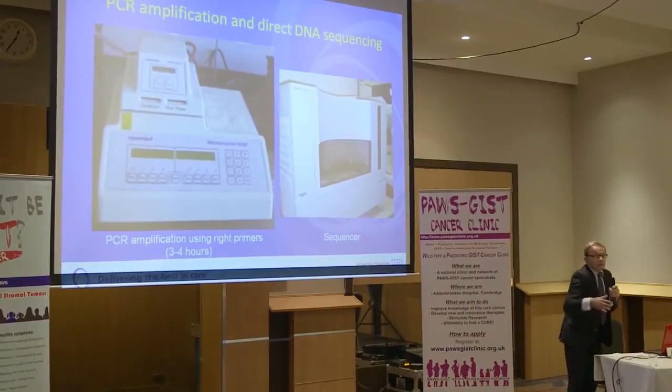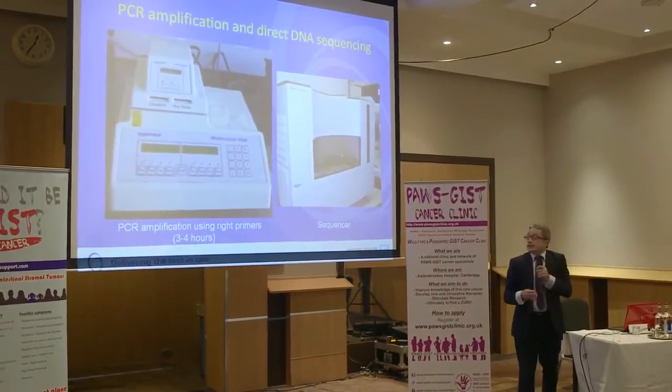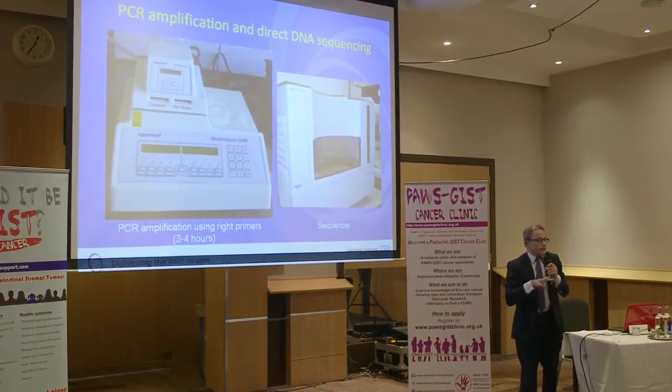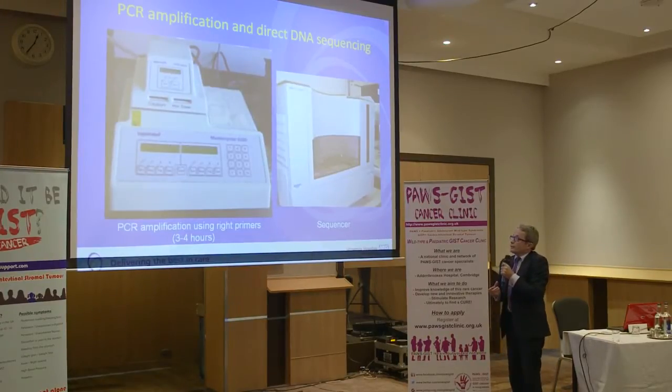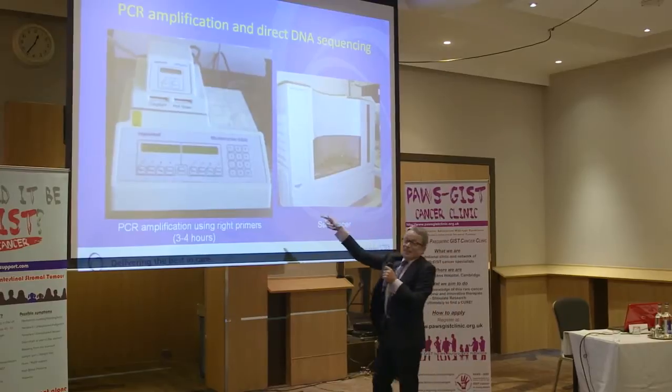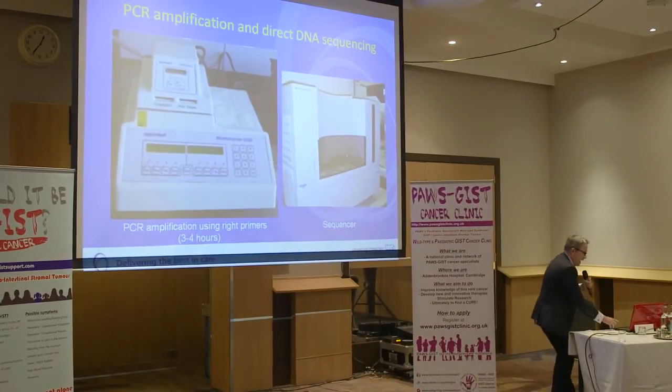And then you make it into a cocktail which releases DNA from the cells. You amplify by PCR with specific primers, because you amplify what you want to amplify. You select the part of DNA you want to amplify. This is the machine. This machine is 20 years old. We have 7 or 8 of those in our lab. It looks much posher now, I would say.